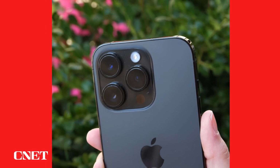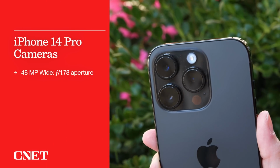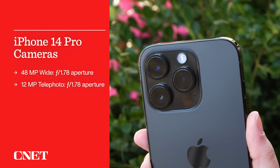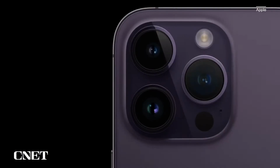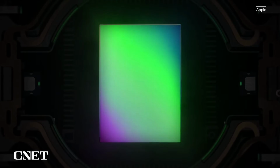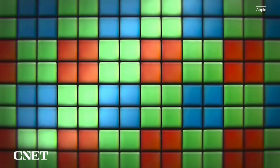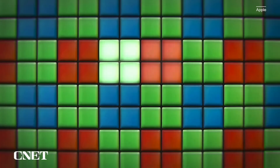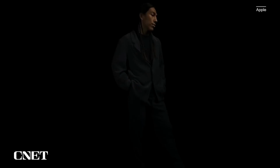The iPhone 14 Pro has three main cameras: a 48-megapixel main camera, 12-megapixel telephoto camera, and a 12-megapixel ultra-wide camera. The iPhone 14 Pro's new quad sensor can also combine every 4 pixels into one larger pixel in a process called pixel binning, which Android phones like those made by Samsung have been using for a long time. Pixel binning essentially creates a smaller number of higher quality pixels since it combines data from multiple pixels.